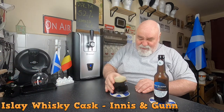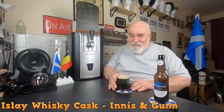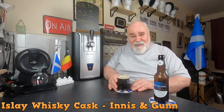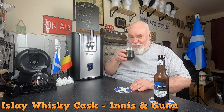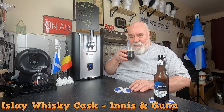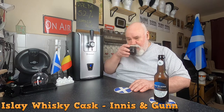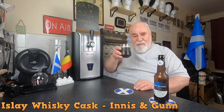Get a wee swirl on it. Have left a wee bit of room. Getting the whiskey. And the cask, the wood. It's very peaty as well. I'm getting a wee bit of malty sweetness. Toffee, maybe slightly rich dried fruits or something. Oh man, the whiskey, that's really prevalent. Cheers, my dears.